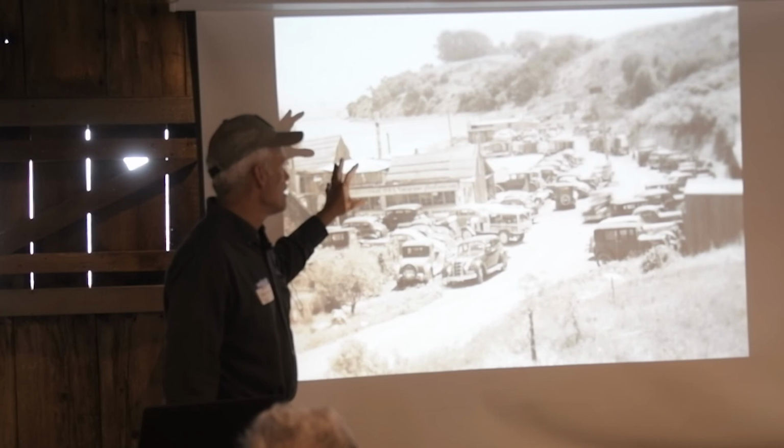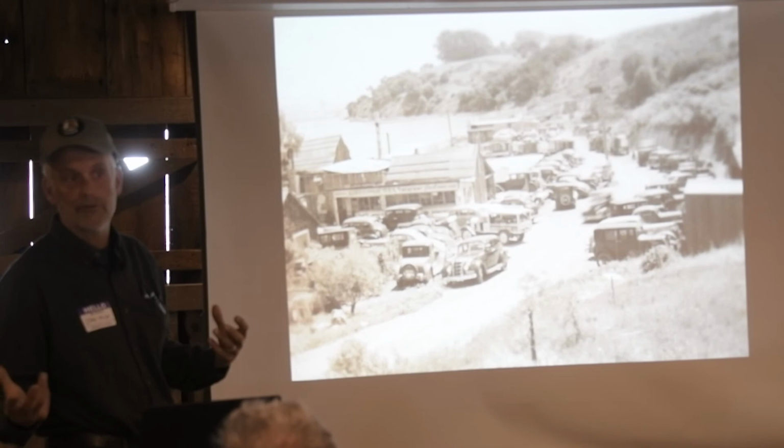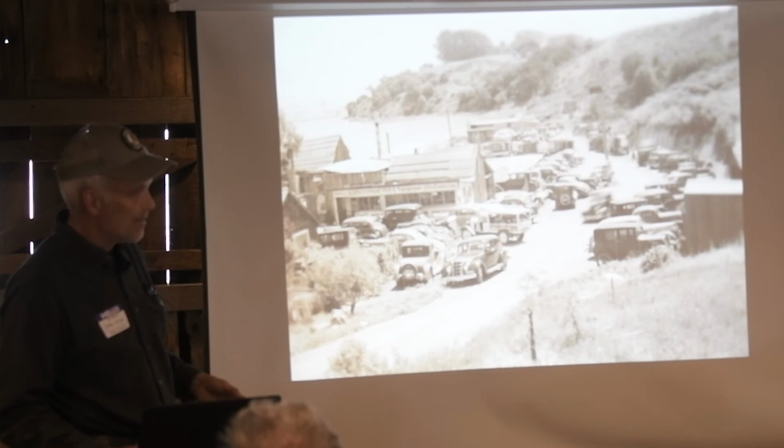And in addition to shrimp fishing, they would rent boats. It became a sport fishing area, really. People from the city would come to the cafe. You could rent a boat, you could rent a motor for an extra dollar, and head out for the day to fish. And lots of sturgeon, striper. This is sort of the heyday of that period.